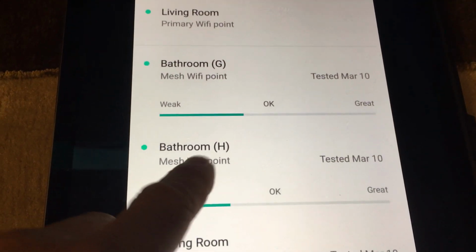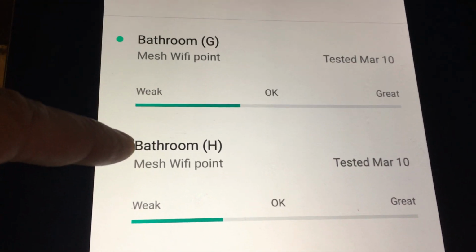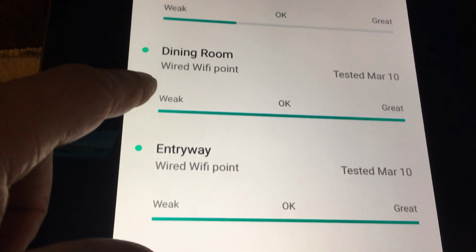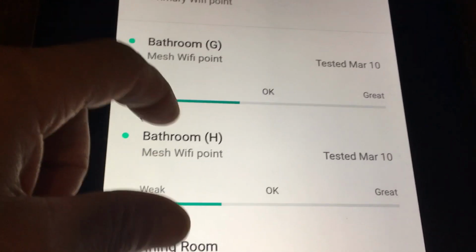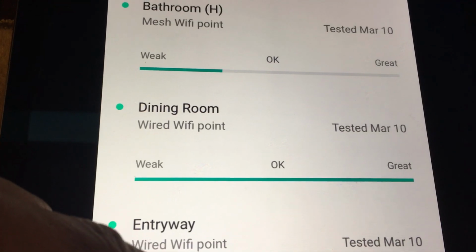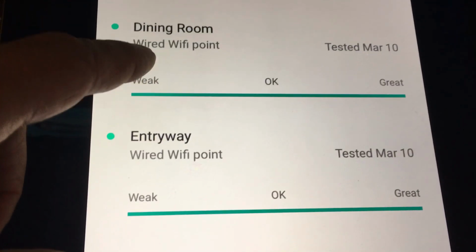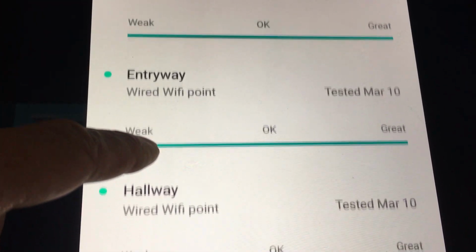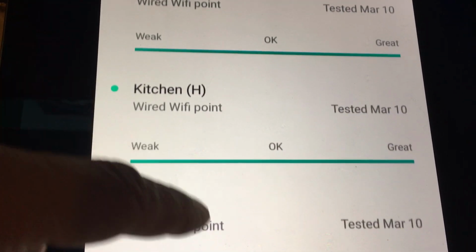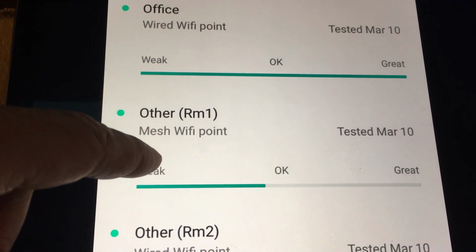What a difference from my previous test run. Everything now is almost at okay. These are wireless. But what a difference when it's wired. As you can see right there, it says wired. It's good, great, wired, great. Look at all this. That's the wireless one.